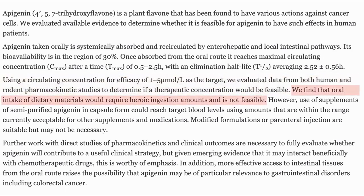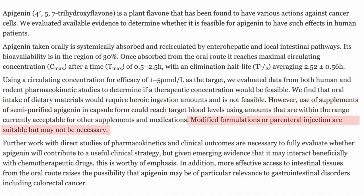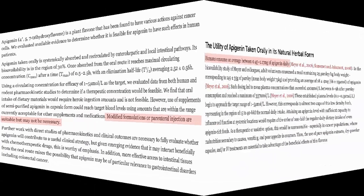Their conclusion is that reaching the required concentration through normal dietary inputs would require heroic ingestion amounts and was not practical, which was what we had also found. However, they calculated that supplements in semi-purified form could be safely taken that would reach sufficient levels in the blood to be effective. They also looked at modified formulations and injections. One of the modified formulations was liposomal.